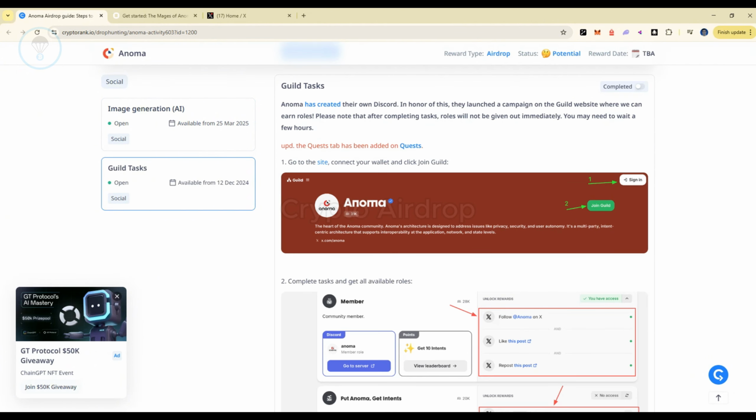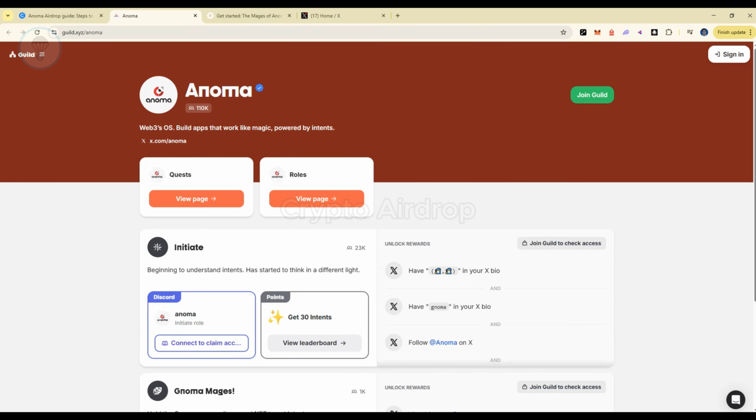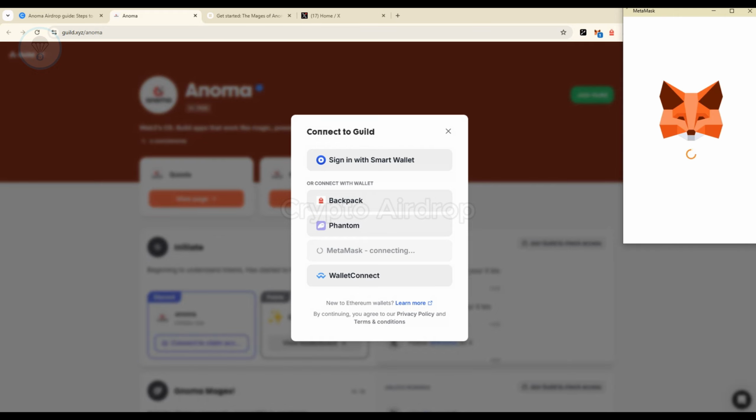Next task, Guild task. Step 1. Click the provided link in the video description. Log in and connect your wallet. I'm using MetaMask.